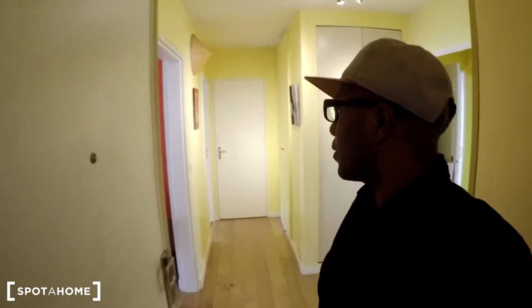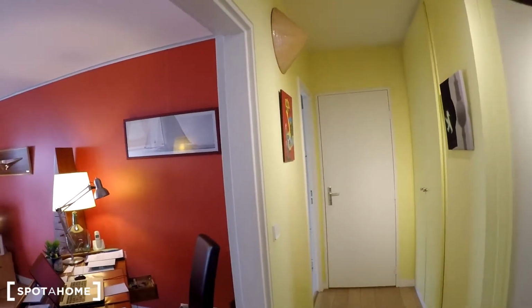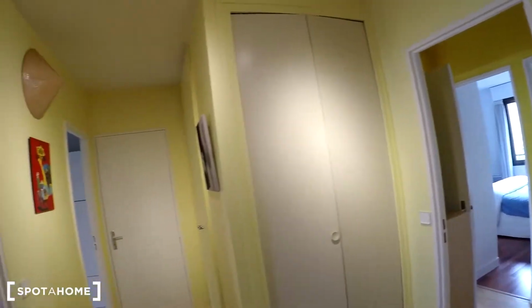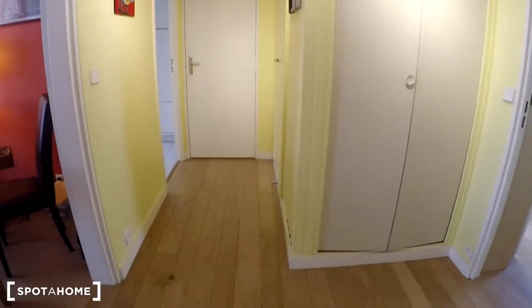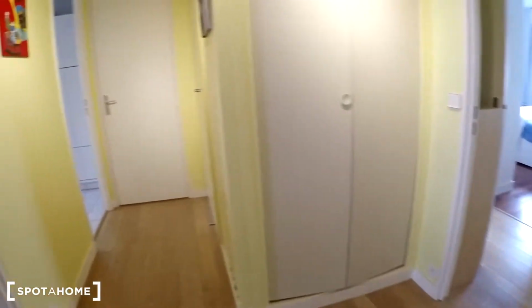So here the flat is actually on the second floor of the building, and I'll show you directly how it is. It's 2-bedroom, as I mentioned. It's really new. As you can see, the really modern wooden floor all over, except in the kitchen, and in the rooms it's a little bit different. I'll show you in a minute.